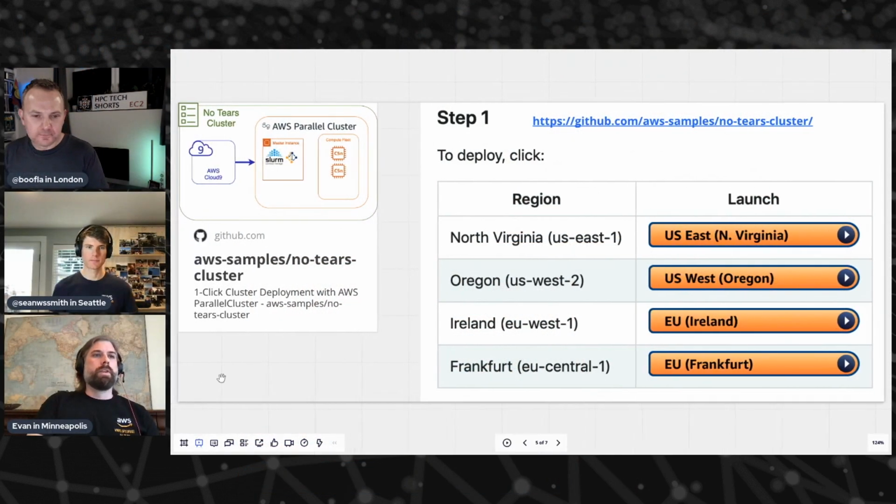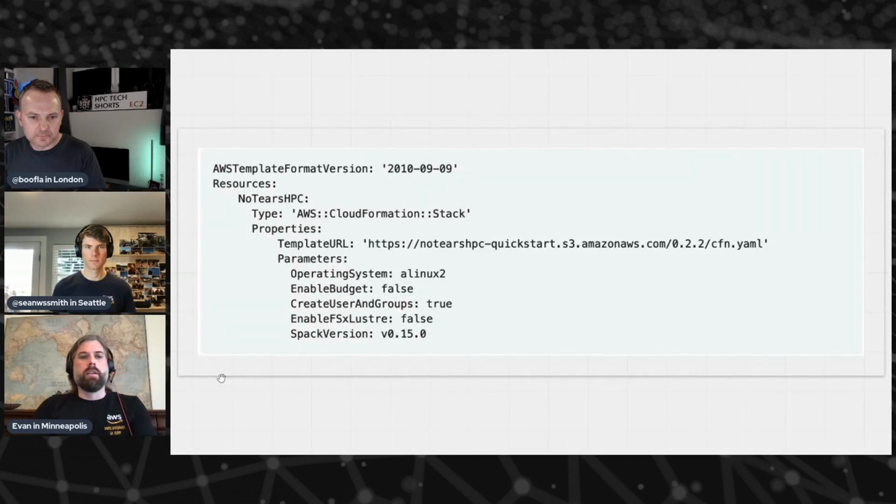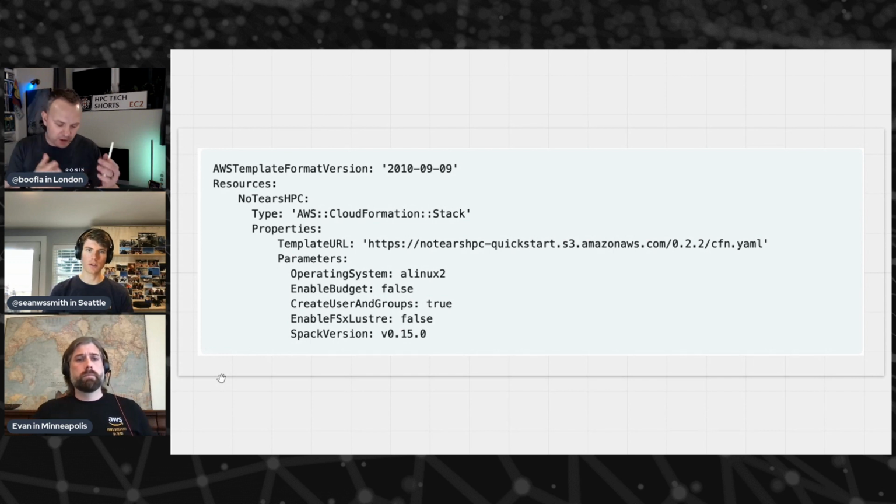One of the cool features that we have with the NoTears solution is that you can actually import this into a CloudFormation stack, and you can limit the number of options that you provide end users. So you could say, all right, I want all of my organization to use Amazon Linux 2, and I want everyone to use SPAC version 0.15. You can force that with CloudFormation templates this way, or you could bring your own configuration file for the post install. Wow. You could just have a whole bunch of these prefab clusters, ready to go. One for the chemistry department, one for the physics department, or one for the bioinformatics school.